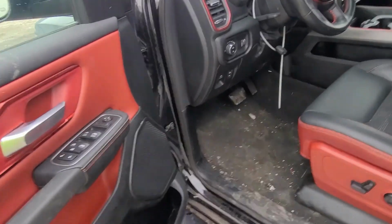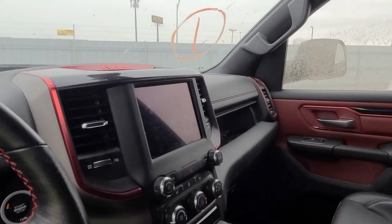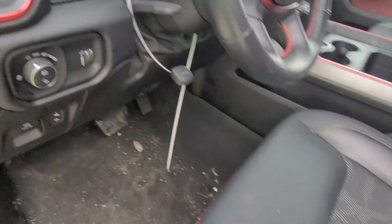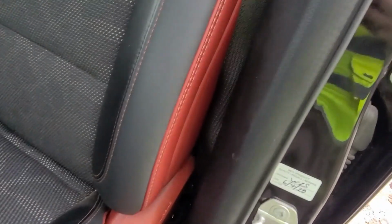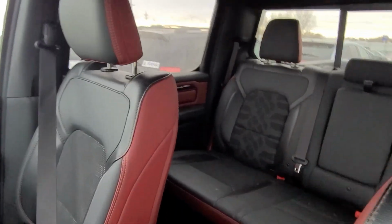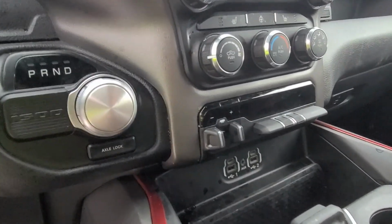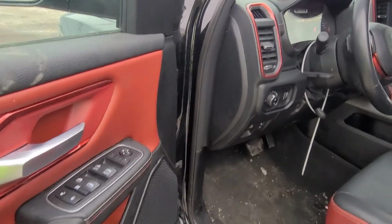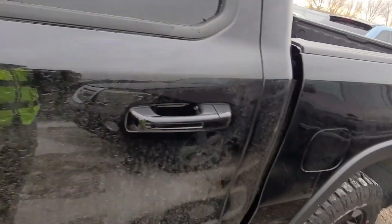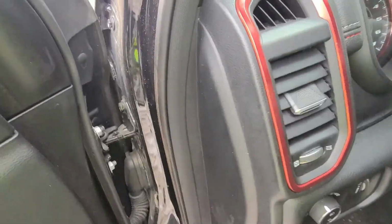Got that Rebel two-tone red and black interior on it. Being a 2020 Ram, quite a few miles. 1500 pound payload. More importantly though, it's missing something right about here. This is a two-wheel drive Rebel. Sounds silly enough. I'm sure it'd get around just fine if you really wanted to.